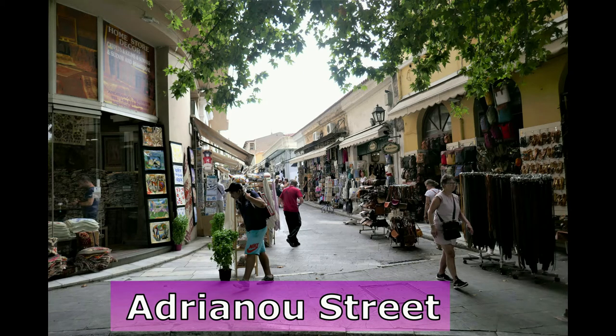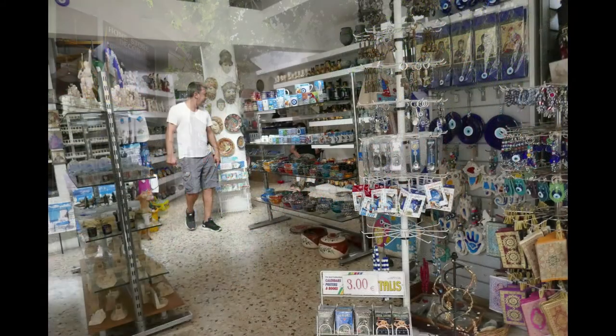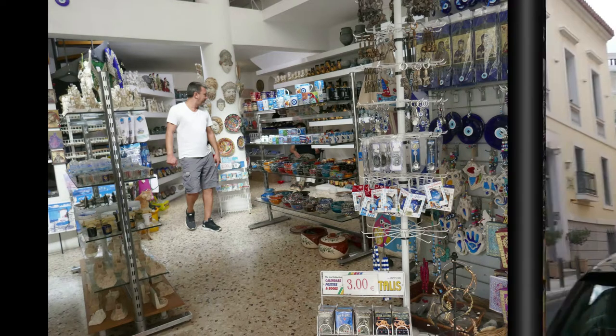Adrianou Street. This intersection may be the geographical, if not atmospheric, center of the neighborhood called the Plaka. Touristy Adrianou Street is the main pedestrian drag. Remember, back in the early 1800s, the Plaka was basically all there was to tiny Athens.